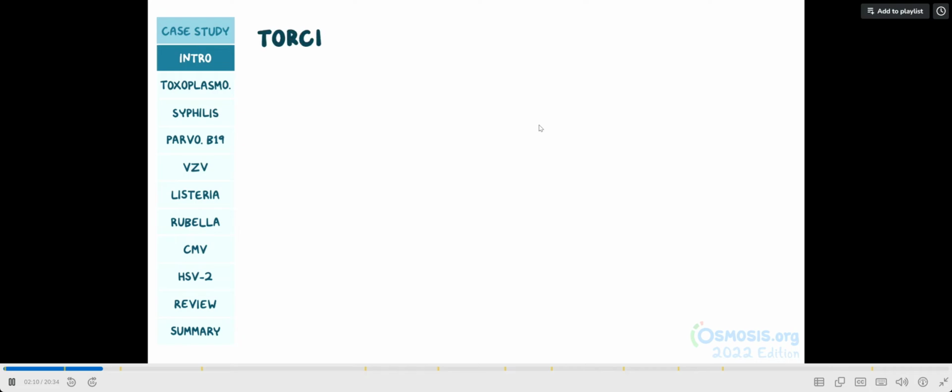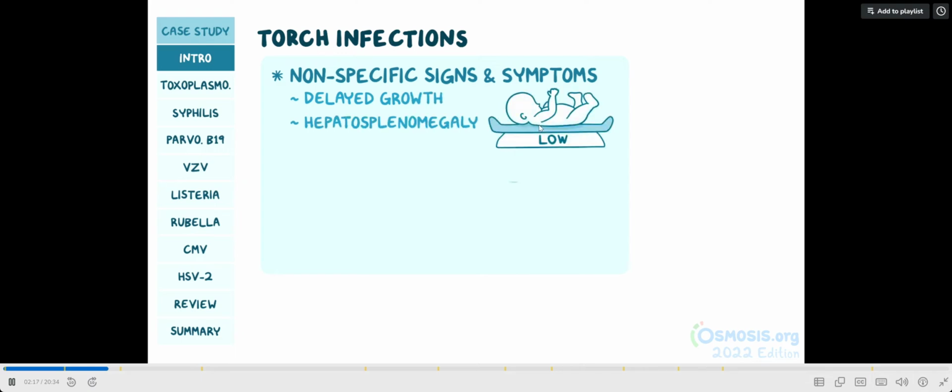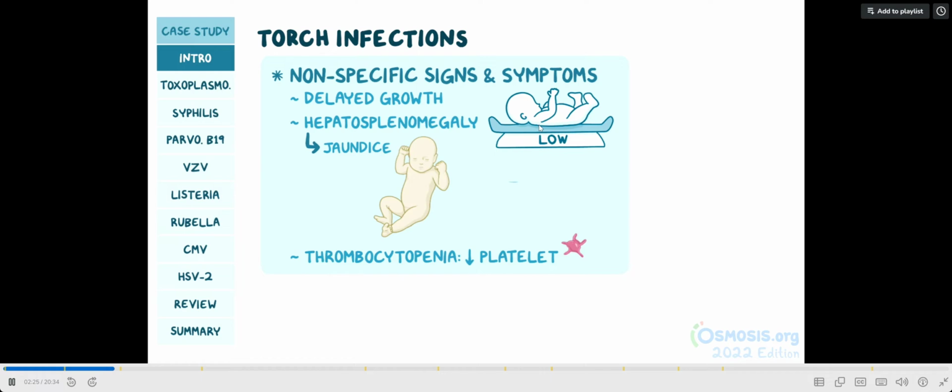Now, keep in mind that TORCH infections may share some nonspecific signs and symptoms, including delayed growth, and hepatosplenomegaly, or enlarged liver and spleen, which can lead to jaundice, or yellow skin, and thrombocytopenia, or low platelet count. So for your exams, it's important that you're able to distinguish the different TORCH infections based on additional characteristics.